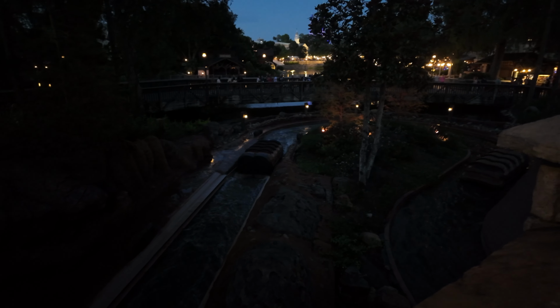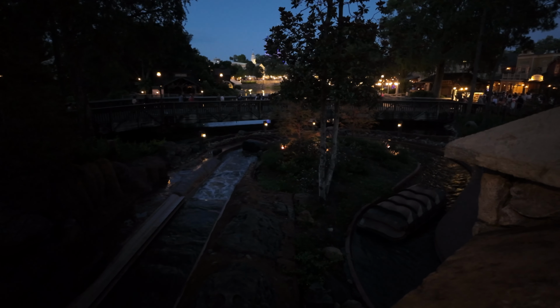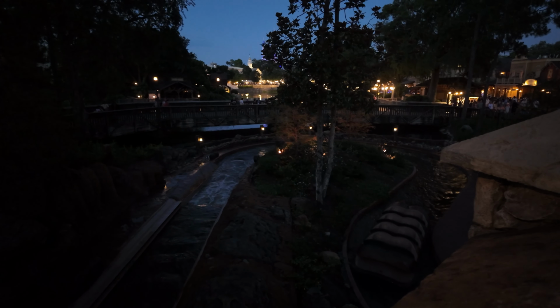So not as many lights down here to the roundabout section, but there's some smaller lights. I don't think they want it to be too bright, too eye-catching, because I think that is the job of the drop area back here.